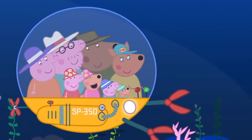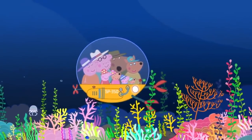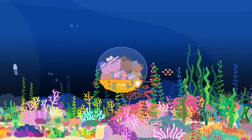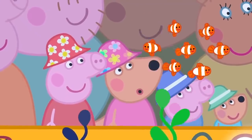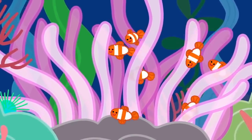If every visitor took a little bit of coral home... Soon, all the coral would be gone. We must never, never take anything away from here. Look! Little fish. They're clownfish. Clownfish? They do look quite funny.